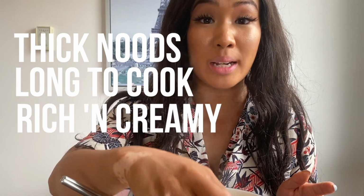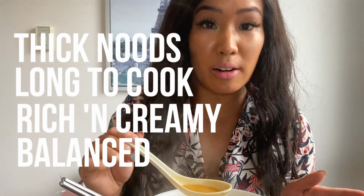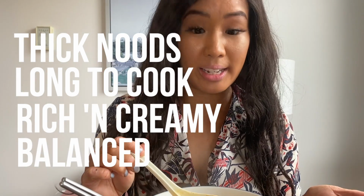You've got a nice creamy coconut flavor here, a hint of curry spice. It actually is not as salty as other instant noodles, which is what I like. It's super flavorful. It's really, really good. I actually really like this. I cannot believe I haven't had this before.